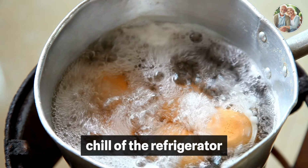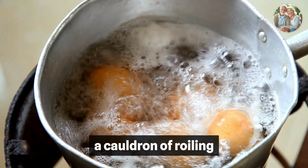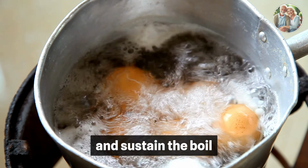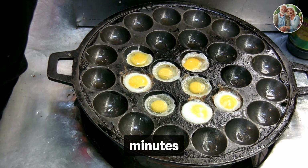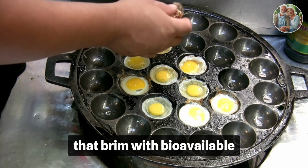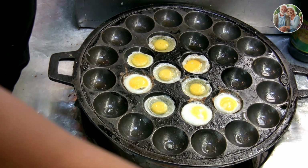Retrieve eggs from the chill of the refrigerator, lower them tenderly into a cauldron of roiling water augmented by a pinch of salt or vinegar to cradle the shells, and sustain the boil for an unwavering 10 minutes, yielding whites of unyielding firmness and yolks of dense, powdery solidity that brim with bioavailable vitamins and minerals, ready to be peeled and portioned with glee.